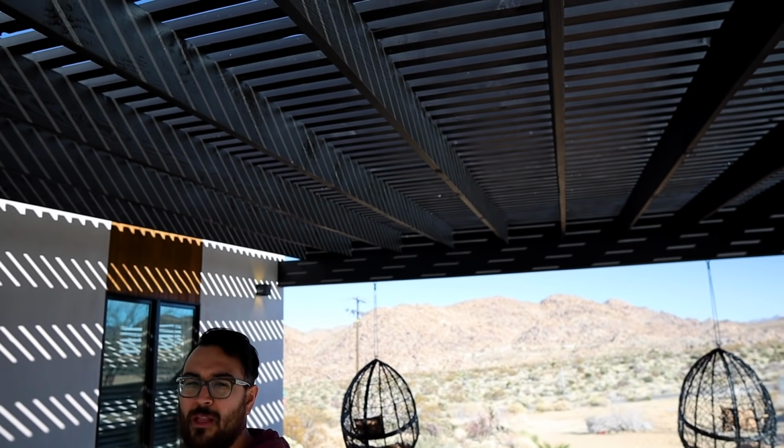On those warm desert afternoons, I knew that people were going to want to come out and hang under this awesome black pergola. We had it painted black specifically because I knew that it was gonna pop right against the black windows, the black doors of the home.